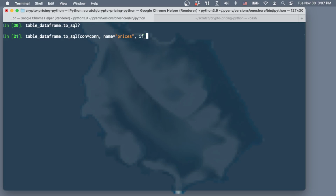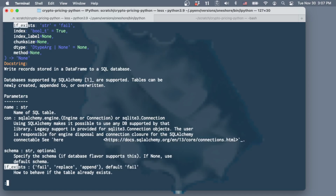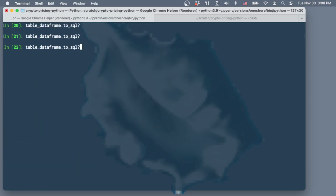And then if exists, now this can be a couple of different values. It can be append, or it can be overwrite, I think. I'm going to have to find out. If exists, okay, so fail: in other words, if the table already exists, fail, or replace the table, or append to the table. In my example code, I used append. I'm just going to use replace, so we're going to recreate the table every time we do it.